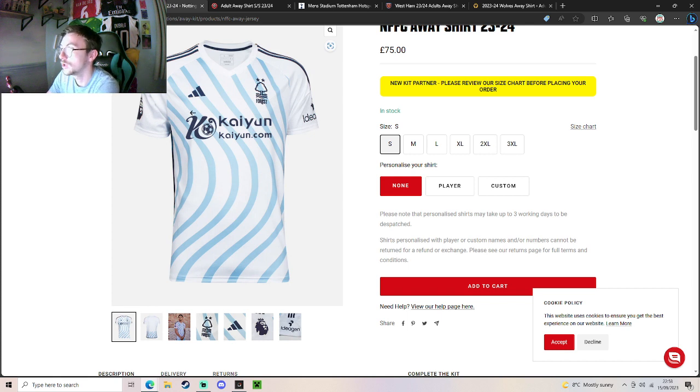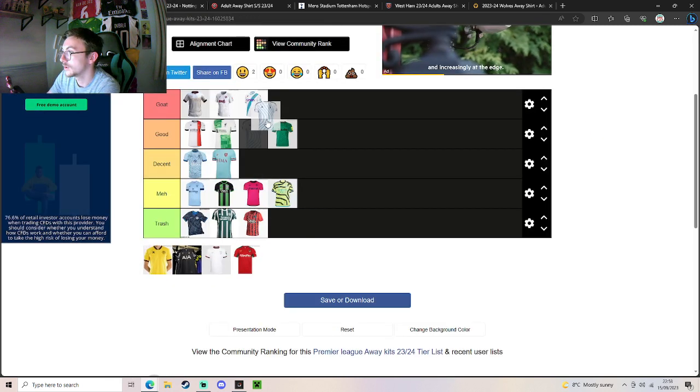The swells, like an oceany effect, quite nice. I don't really get the black. I don't think that was necessarily needed. They could have probably gone with the blue there. But yeah, with the swirls, really nice kit. And that is going up there.